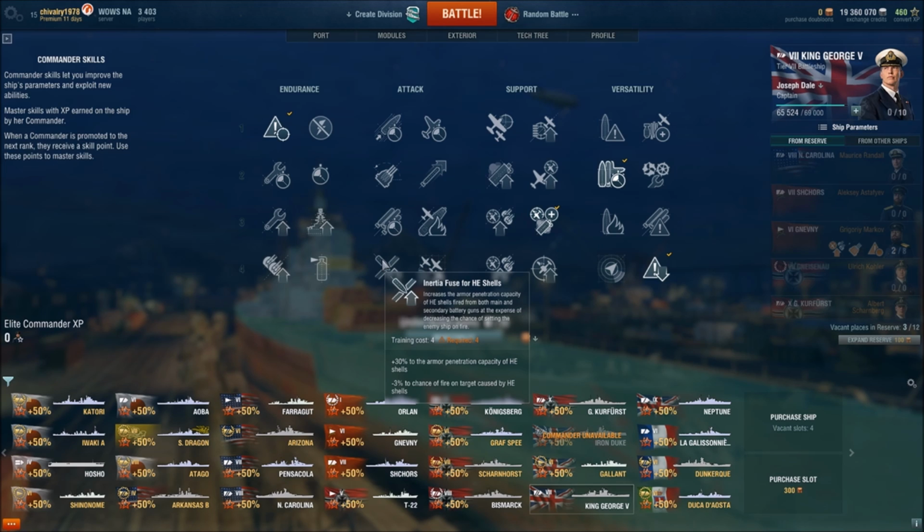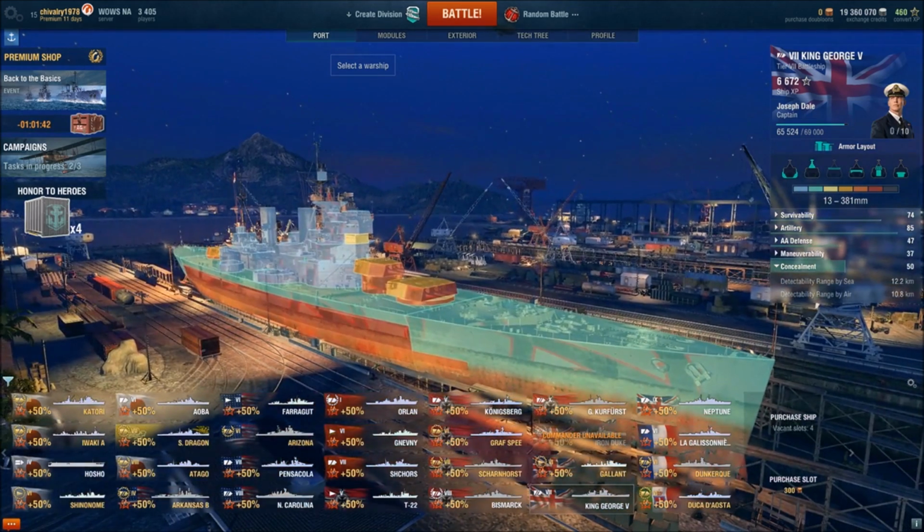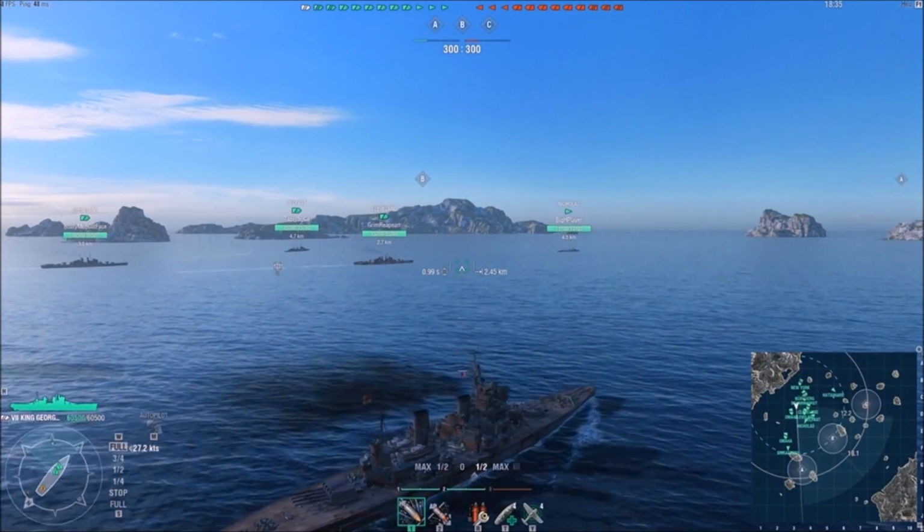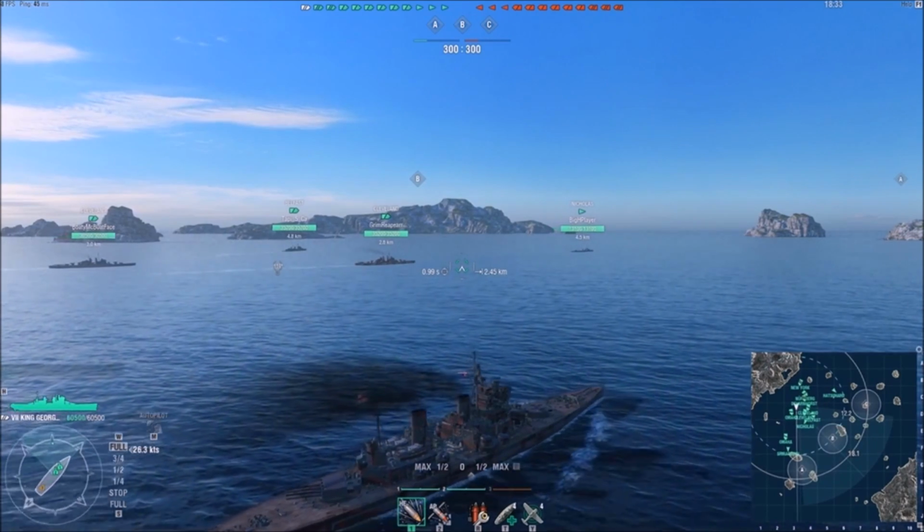Alrighty, though. We've talked about builds. We've talked about how awesome the ship is. Now I think it's time that we actually see this in action. Alright, so as you can see, we're all nice and set up to go for this B A push.